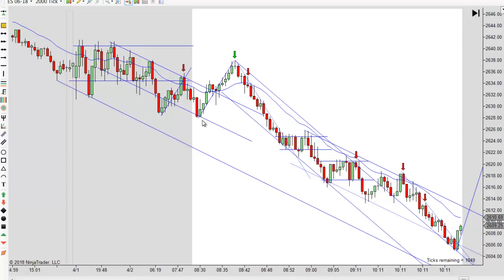It's a second entry. If you draw that trend line up, you get a close outside, move to a new high. It's two equal legs up. And so if you want to be a little bit aggressive, that's a good one to take. And sometimes that'll be the center of a pattern.